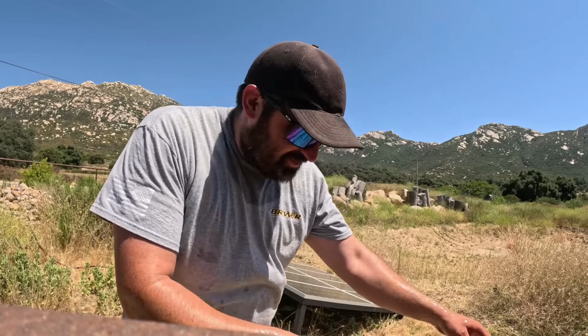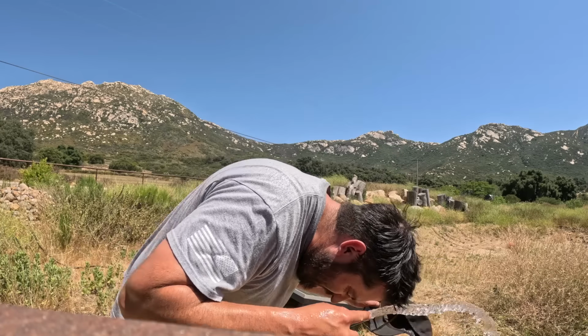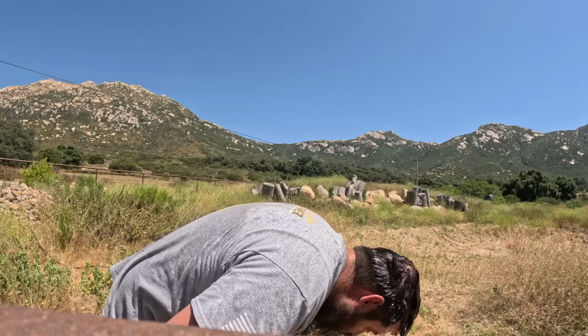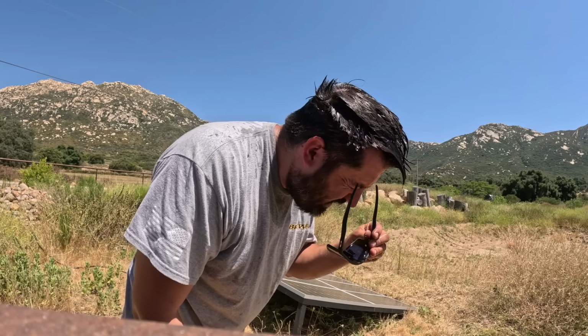But I gotta use both hands to climb up the water truck, so stand by. Oh, you guys, this water feels so good. Oh my gosh. Woo. Oh, it is so hot today.